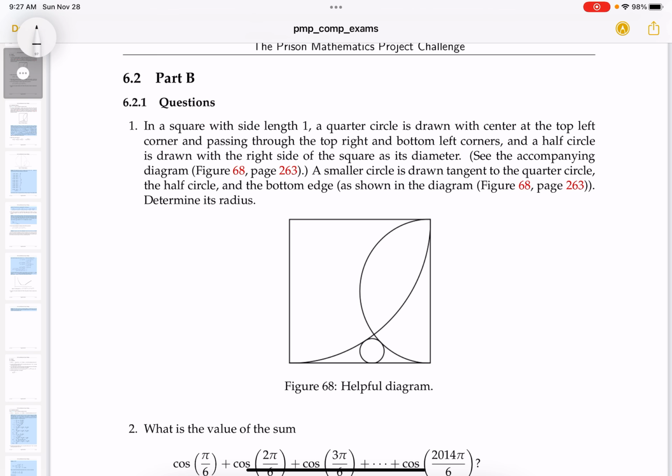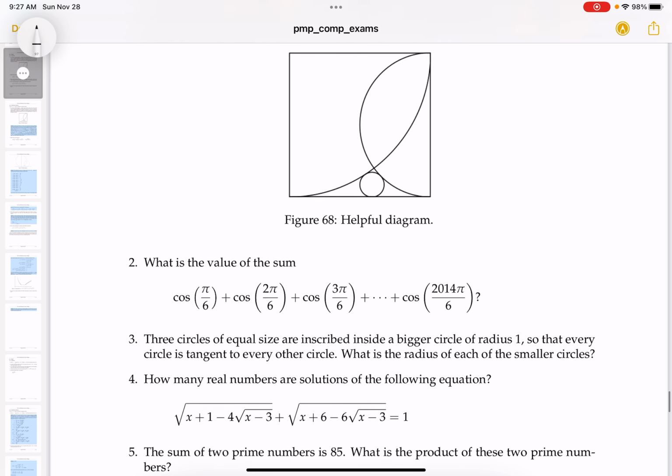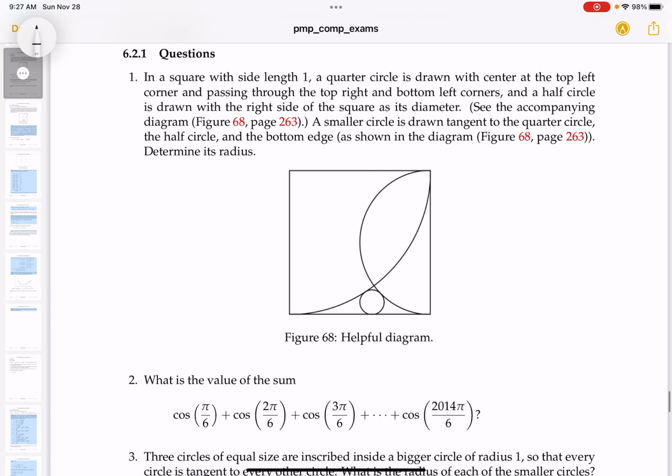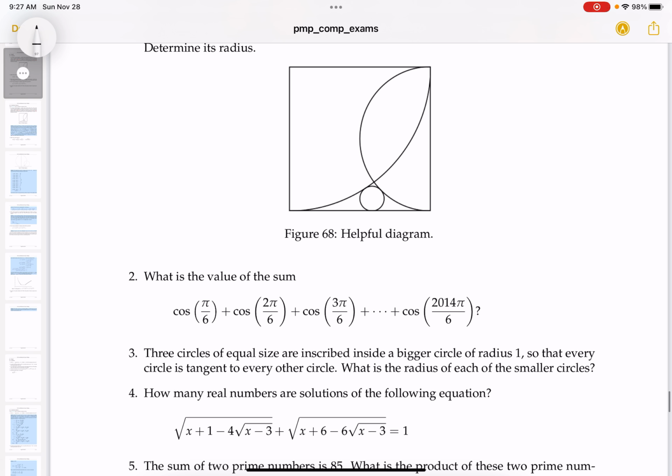Okay, so we're looking at a series of 5 problems. You're trying to select a problem that might be easy to do. Quickly looking through it. Number 1, they do give an image to it. A lot of words to it. Number 2 is a summation problem. Could be a little bit sticky. It's got trig functions in it.